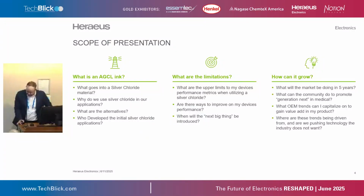Taking a look at this presentation, as I mentioned, I broke it down into three different areas. First of all is, what is a silver chloride ink? We call it a silver chloride ink, but really what's in there? What makes it functional and how do we use it? The second part is to take a look at what are the limitations. What kind of hurdles are we as paste manufacturers running up against that's going to affect your ability to create the next device of tomorrow? And really that's the core focus of this presentation. And finally, how can the industry grow, taking out the crystal ball and looking at everything in the future? How can it grow based on those limitations?